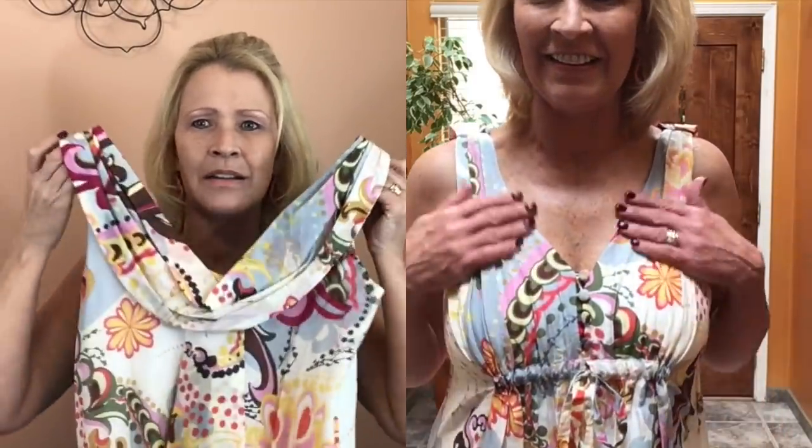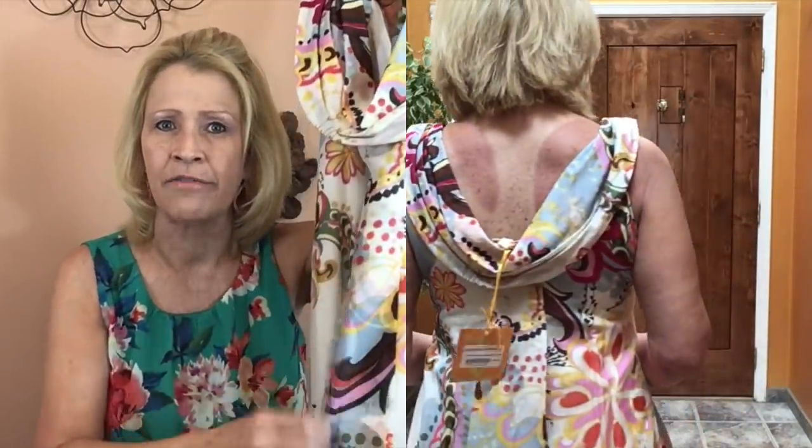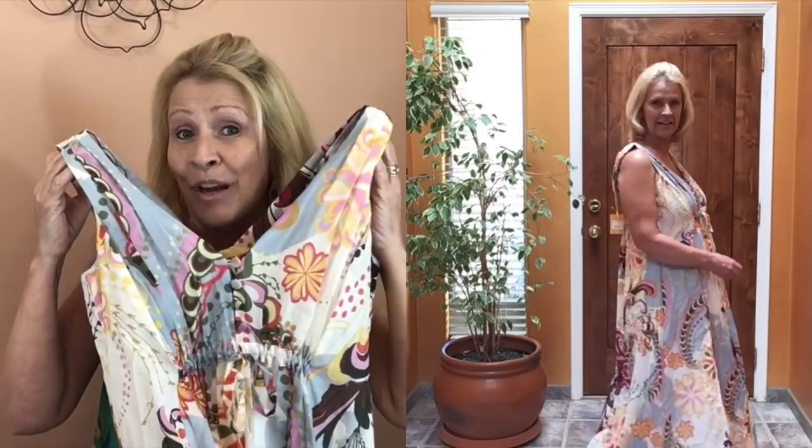I don't know about this draping in the back. It's an interesting detail, but it's still a lot of fabric, a lot going on in the back, and I did feel like the back was very billowy. There was just almost a tent-like look to the dress. That's kind of how I felt in the dress, although I tell you, I felt pretty in the dress.